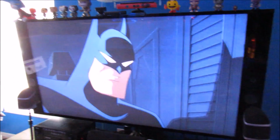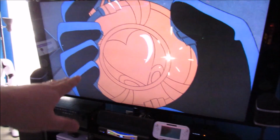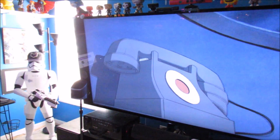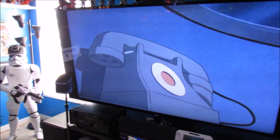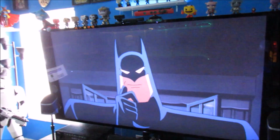I have a 75-inch Sony 4K TV, which, mind you, that's Batman Mask of the Phantasm, by the way. The best Batman movie ever made. More so than the Christopher Nolan movies. Yes, I said that. I don't care. It's the best. Under the Red Hood is number 2.